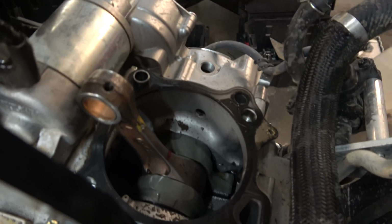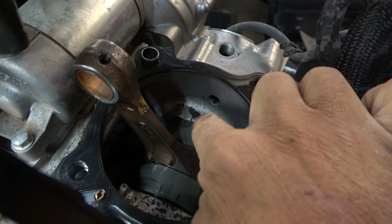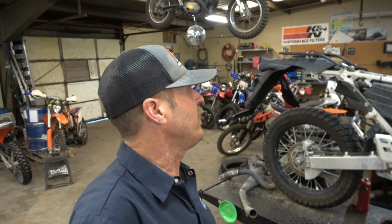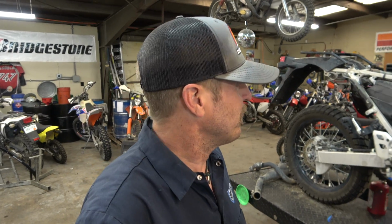First thing real fast before we get to the intro, if you look inside this engine on this DR, that right there, that's mud. That is mud from this thing being underwater. The funny part is that this gentleman said that he laid it over in a puddle. I have a feeling it was bigger than just a puddle, because it ruined everything in the motor.